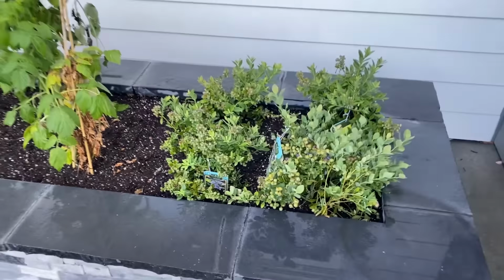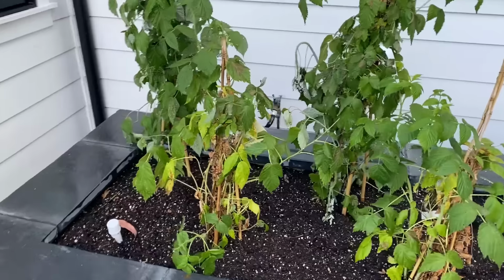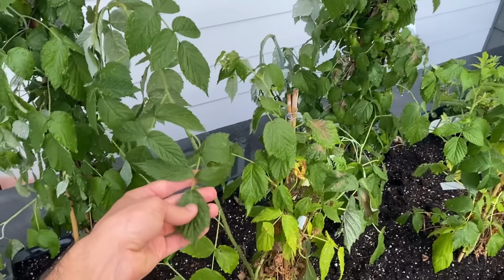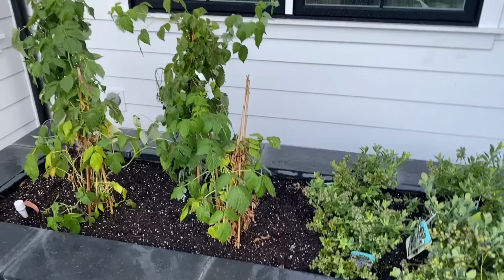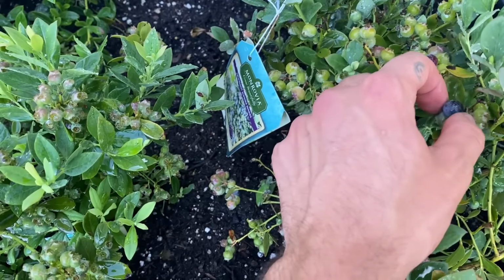So in this bed, I planted the blueberries and the raspberries. We'll see how they do, because these grow on the East Coast. So I don't know how they'll do in this really hot weather. If you guys know, please comment down below. Yeah, they are in, and hopefully we'll check in a couple weeks and see how they're doing. This one already has actual blueberries. Let's give this one a taste.